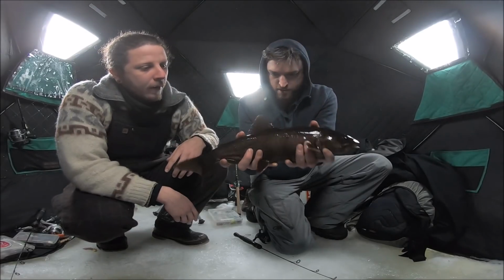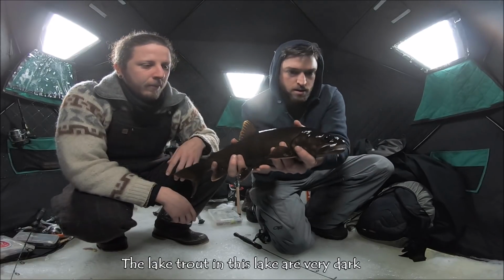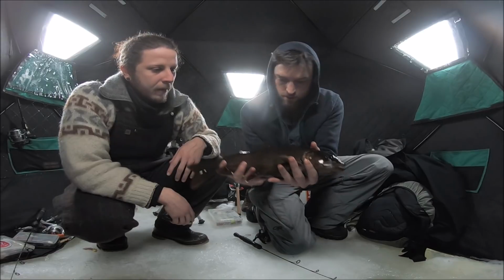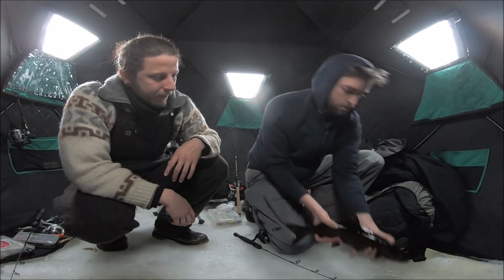Fish on. Feels like a Laker. I don't know, actually. Oh God. Come on, be a burb. Be a dirty burb. Oh! No, no, no. Oh, another Laker. The wrong GoPro started, so I didn't get this fight, but... What a beauty. Nice fish, eh? Lake trout, yeah. Beautiful. Alright. Let's get it home.